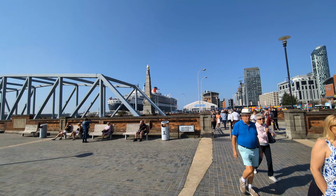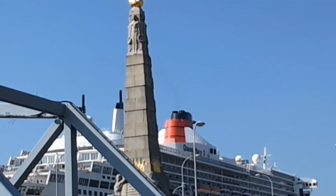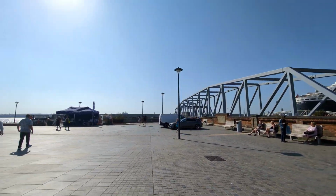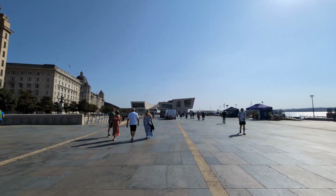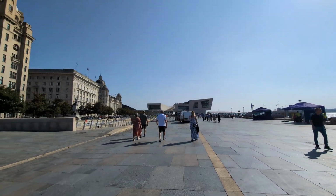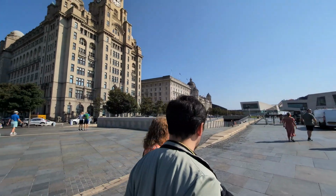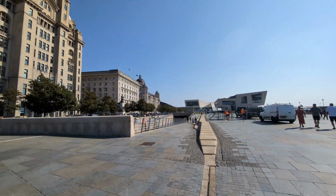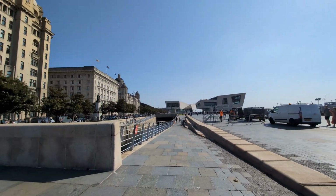Yeah, another look at the ship with the Titanic monument there. Oh dear, dear me. Never mind. As I say, I think it's Leeds and Liverpool. It goes off Leeds and Liverpool back that way. And there are places, so I might end up at Albert Dock.